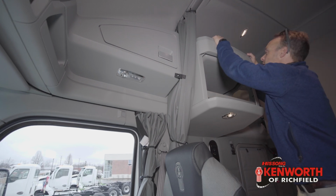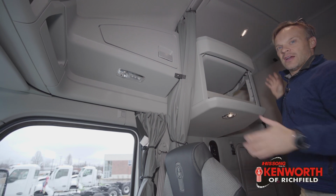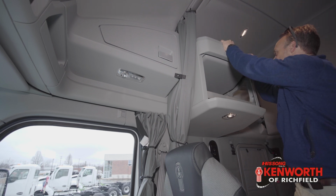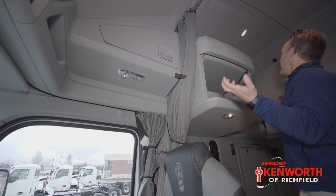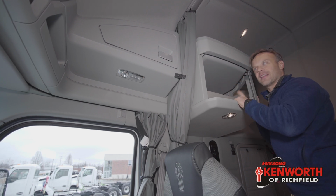Now, up top here, you've got this shelf, and it's a really deep shelf. I mean, once again, clothes, food, whatever you want to put up there can go up there. It's nice, it's heavy duty. I mean, I can kind of hang on this. It's just a really good use of the space. Have I said that before?